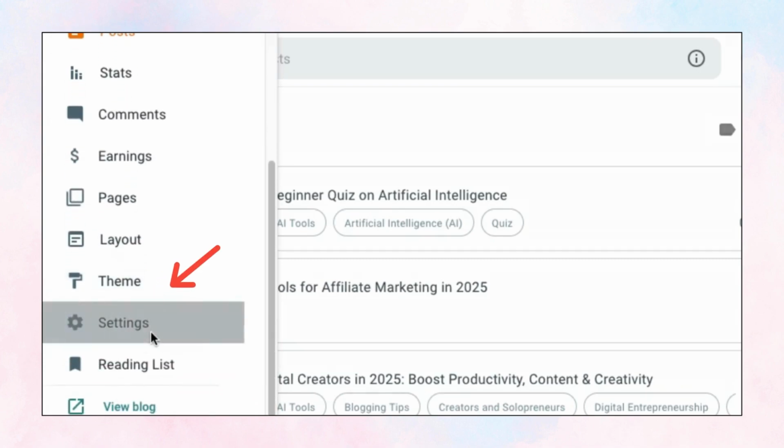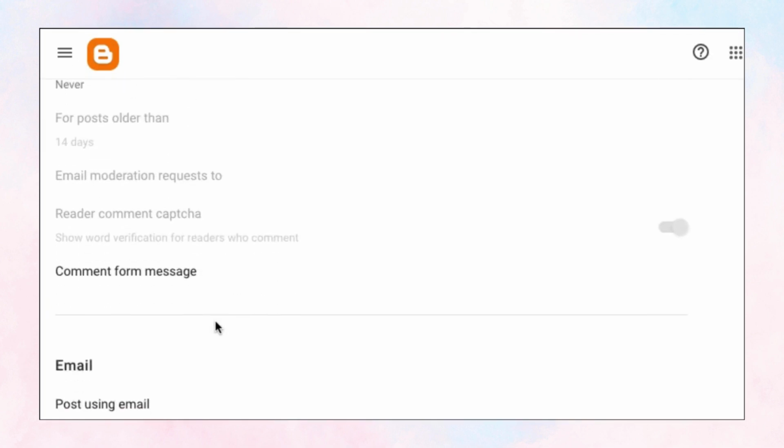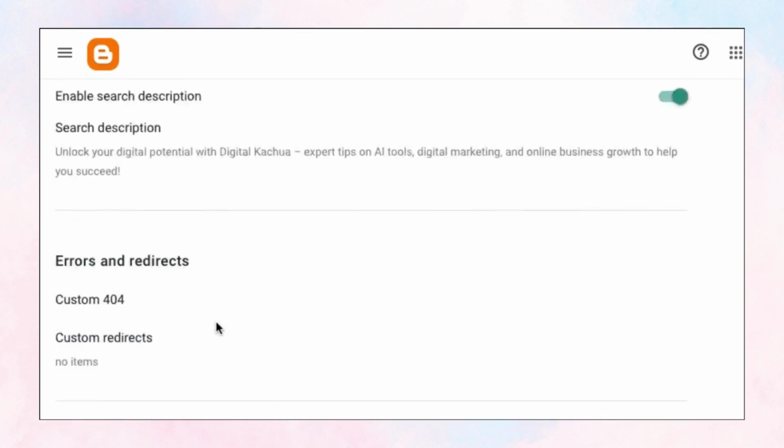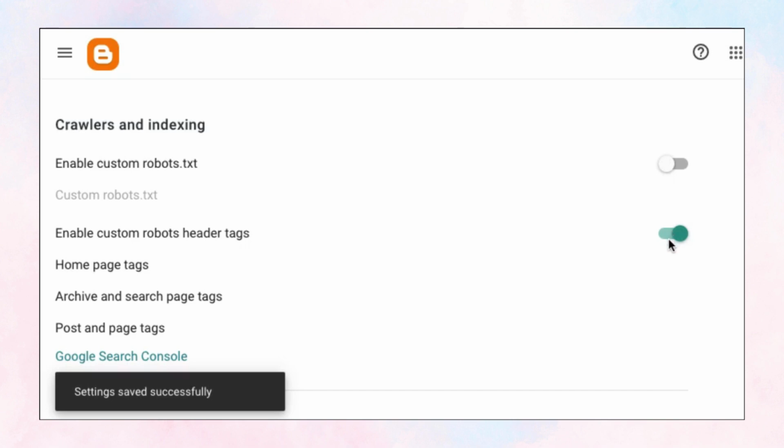First, head over to your Blogger dashboard. On the left sidebar, click on Settings, then scroll down to the Crawlers and Indexing section. Here, you'll see some toggle options. Turn off both these custom robot settings because we'll use the default Blogger-generated robots.txt file instead.